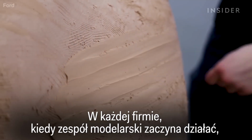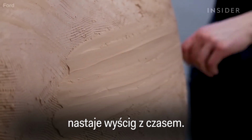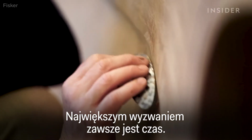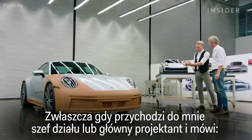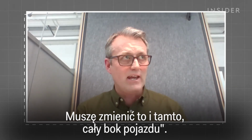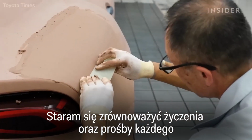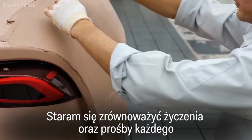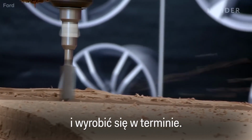No matter the company, once the modeling team starts going, they're racing against the clock. The biggest challenge we always have is time, especially if the head of the department, the head designer, comes out and says, no, I'm not happy with that, I need to change this, that, the wing, the whole body side. It's trying to balance everybody's wishes and requests and what they actually want to see, and to hit that deadline that we've got to hit.